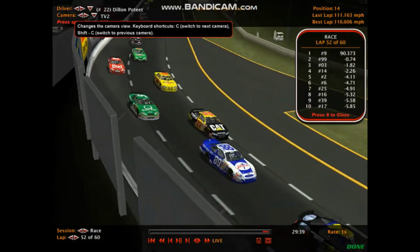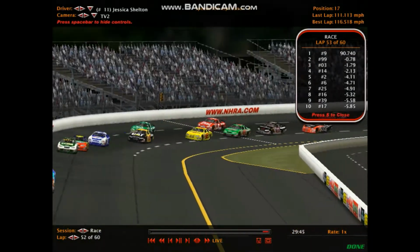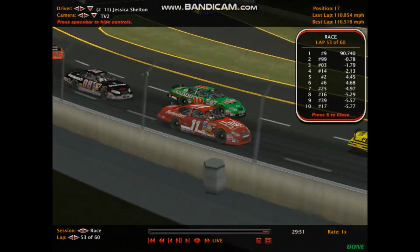And 18th place car matching his car number is Nathan Hudson. Now Hudson's still going to try to take 17th away from Shelton. And right there behind Shelton here, her and Kate Anderson back at it again in turn number 1.